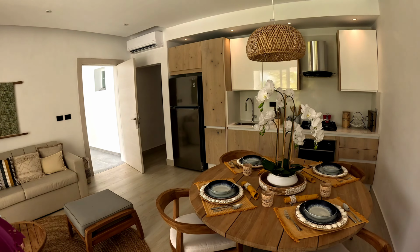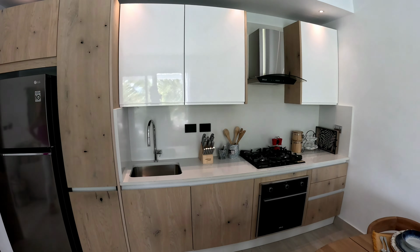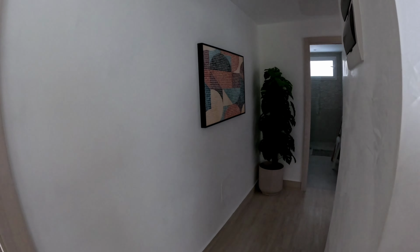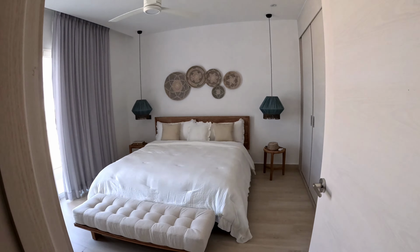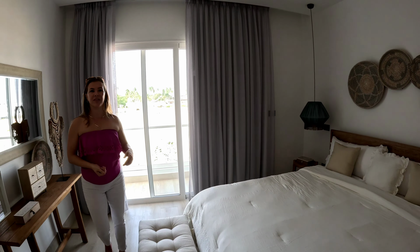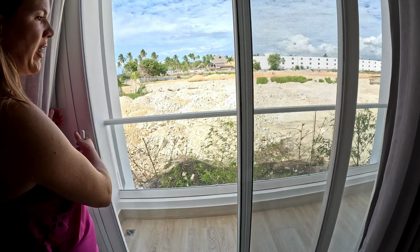There's lots of space here for socializing for your family, a perfect size kitchen for your beach home. And then if you come back over here, we have the bedroom, the bathroom, and the laundry area. Of course, off of the bedroom, we do have another balcony here. You could put on a cute little chair set and have your morning coffee there if you would like.